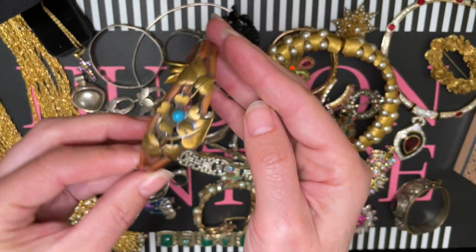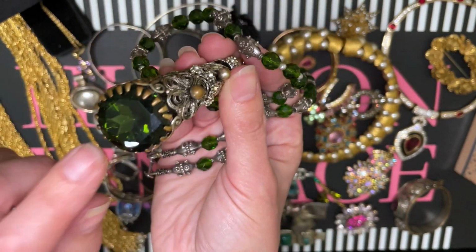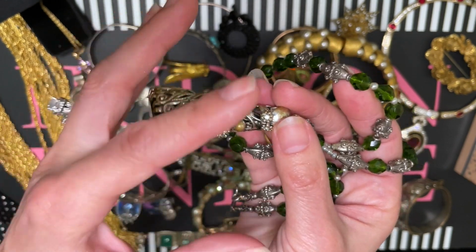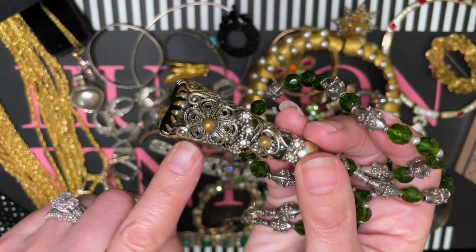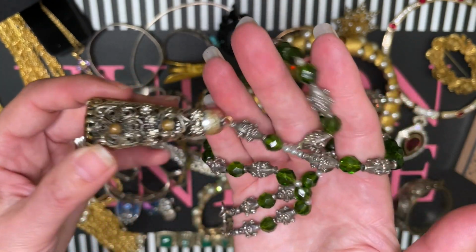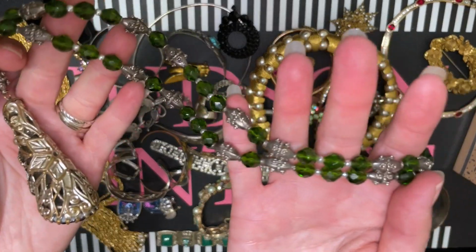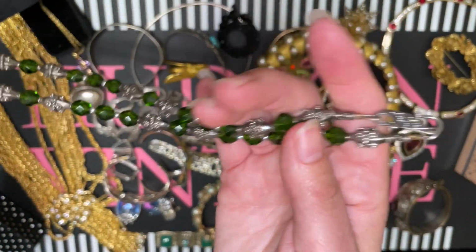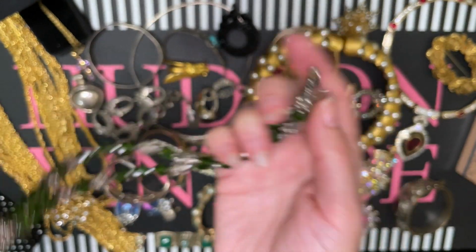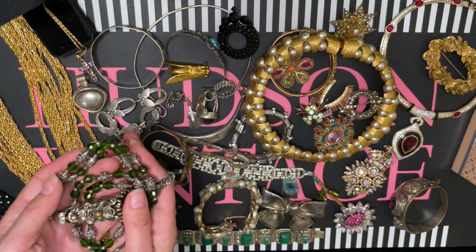Very, very pretty. Lovely dimensionality on that. This beautiful necklace with the large green stone. It's almost a fob style. It's very intricate here. There is some two-tone metal and then the handmade green crystal and filigree beads with the sterling clasp. So this is quite lovely, and this one is coming up as well.